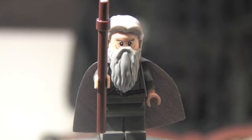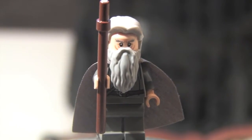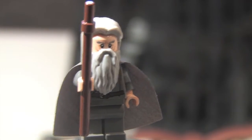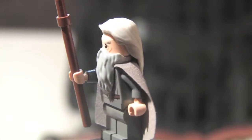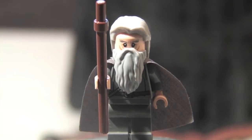First up for our minifigures, and probably my second least favorite, is Gandalf the Grey, just because he comes in so many sets now. But this version I actually like a little bit more because he does come with his hair instead of his hat. The hat is cool, but still, we get a hair in this set. You can see his cape right there, just a great cape.